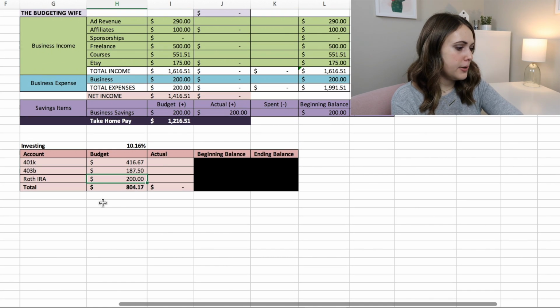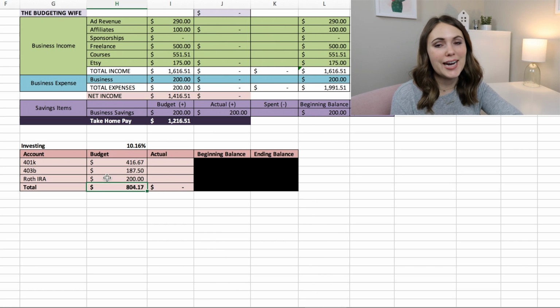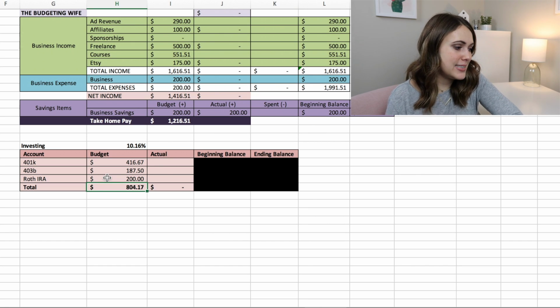So as a total, we're putting $804.17, hopefully, to retirement this month. And again, which is really encouraging looking at where we are right now in our finances.